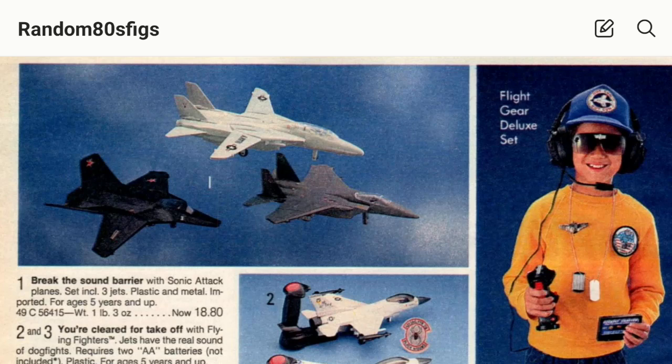I'm going to be taking a look at more 1980s toys through catalog pages of the time. And let's start off with toy planes. This was a big deal back in the day. I guess Top Gun was big when these were coming out, because they seem very Top Gun related and Top Gun sort of centric, but without actually using the Top Gun brand.